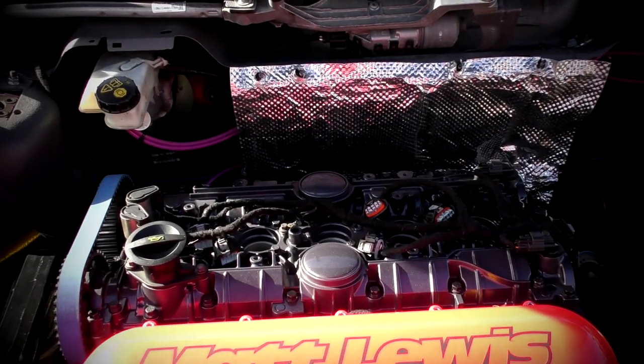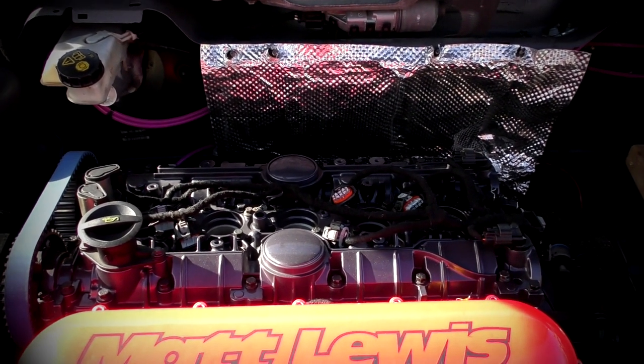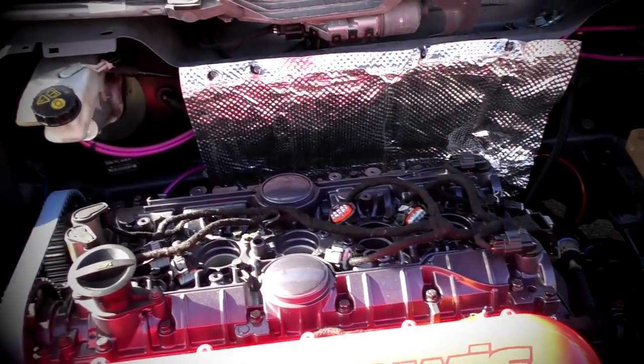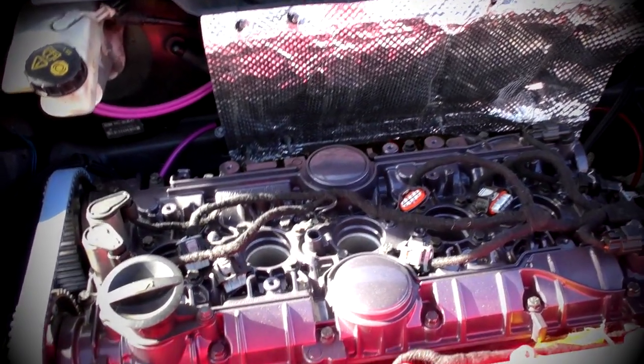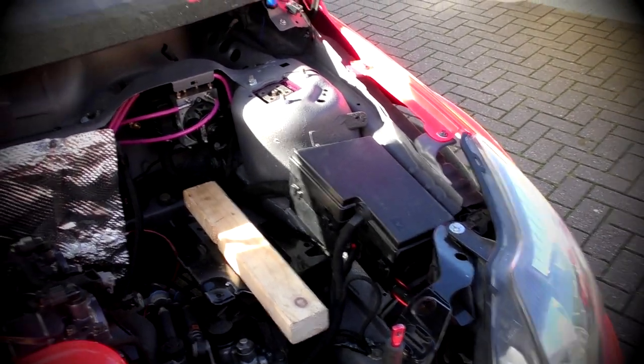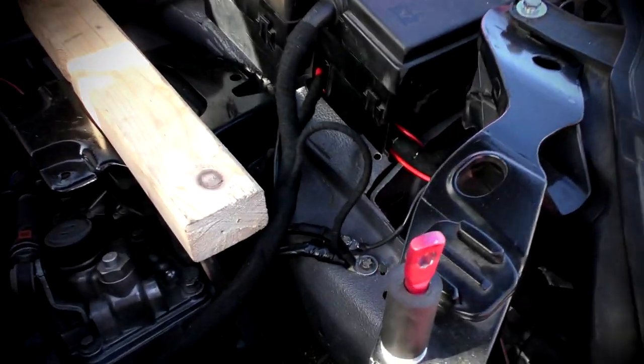A few mixed reviews with the head gaskets, but worst comes to worst, the head's got to come back off again, and we'll put a different gasket on there. But we'll see what happens there in the future. Then all the full wiring harness and engine bay harnesses. It's both the exterior engine bay harness, which is the fuse box, and around the back, that's all been wrapped in some motorsport tape stuff.